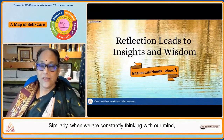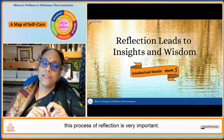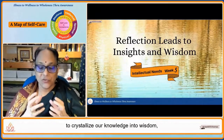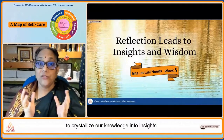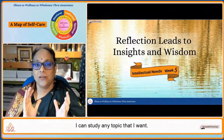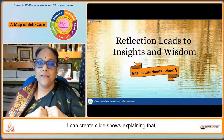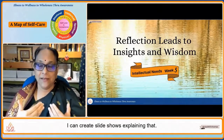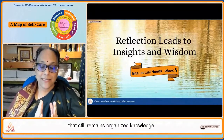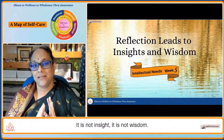Similarly, when we are constantly thinking with our mind and we are introspecting with our intellect, this process of reflection is very important. This process of reflection is what allows us to crystallize our knowledge into wisdom, into insights. Without that, it is just knowledge. I can study any topic that I want, and then maybe I can prepare beautiful mind maps. I can create slideshows explaining that. If I don't take it to the next step, which is reflection, that still remains organized knowledge, structured knowledge. It is not insight. It is not wisdom.